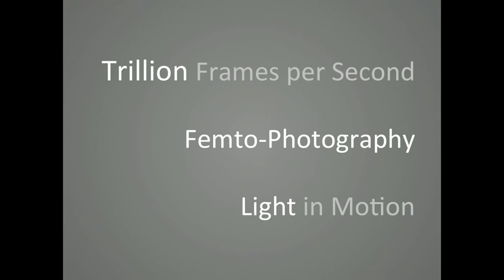I present you a new type of photography, femtophotography, a new imaging technique so fast that you can create slow motion videos of light in motion. And with that, we can create cameras that can look around corners beyond line of sight or see inside our body without an X-ray, and really challenge what we mean by a camera.